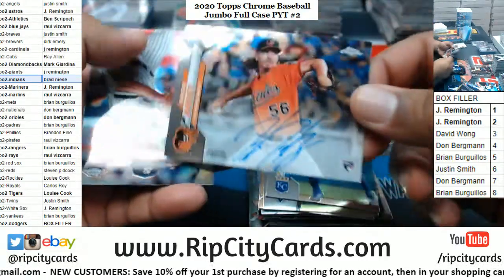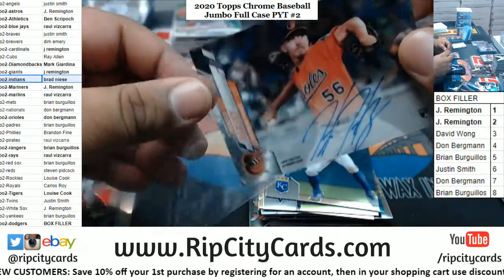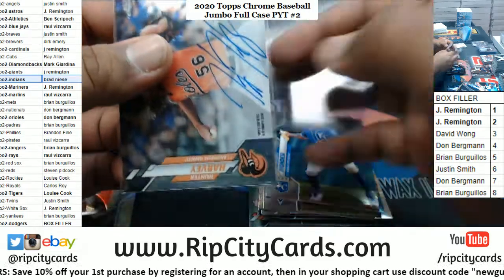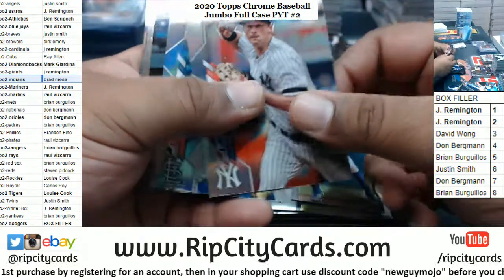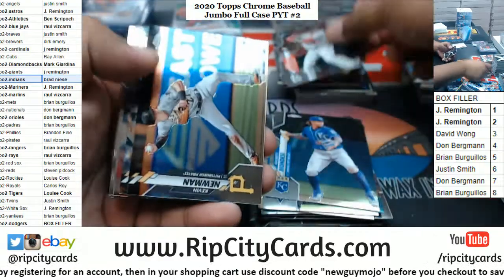Wow, another one of this dude. That's the third Hunter Harvey for the Orioles, which is good for Don. In case one gets messed up, you could put the other in your bike spoke. Let everybody in the neighborhood know who's the number one dude.